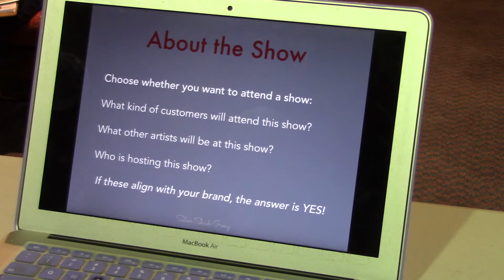Okay, now we have our audience. We know who's going to be there, but we're going to talk now about the show piece of it. How to choose whether you want to attend a show. Find out, if you can, who is going to be there. Is that audience that you just picked for yourself, that you want to sell to, going to be there? Because if she's not there, you don't need to be there either. And if she is, that should be a priority show for you.